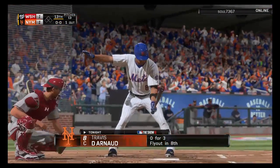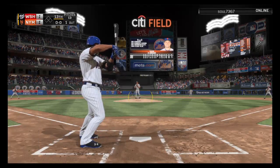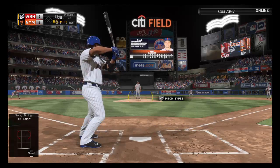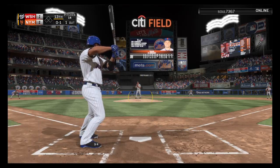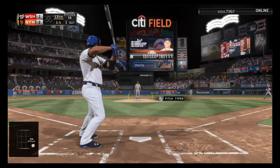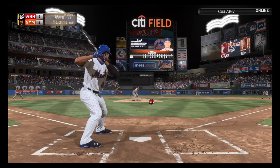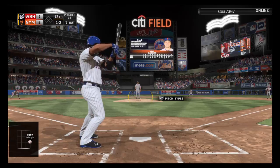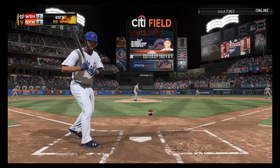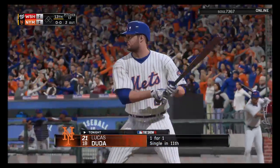Travis d'Arnaud stands into the box. He could really use a knock here. 0 for 3 in the game so far. He tried to hold back on that pitch outside, but went around for strike one. Outside for a ball, 1-1. That's on the corner to put him behind now, 1-2. Well, that one's at 94, so the velocity's good right now. And he is down on strikes again, so get your hats out. That's the third strikeout of the game.